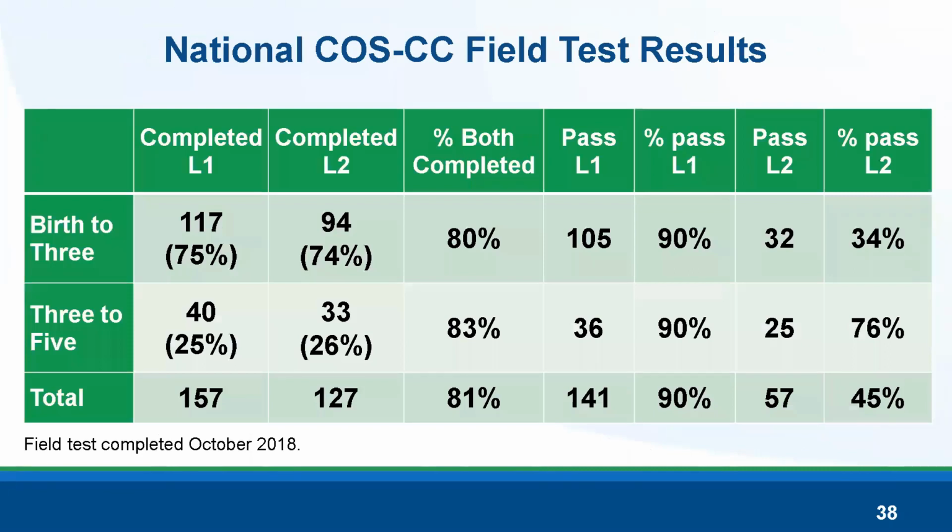Here you can see our results for our field test, which was completed in October of this year. Overall, we are very happy with how level 1 of the competency check performed. You can see that we had a 90% pass rate for both birth to 3 and 3 to 5 practitioners. However, we continue to have concerns regarding our overall pass rate for level 2. So currently Daisy and ECTA are in discussions about the next steps in the development of this assessment. So stay tuned to find out what happens next with the National COS Competency Check.